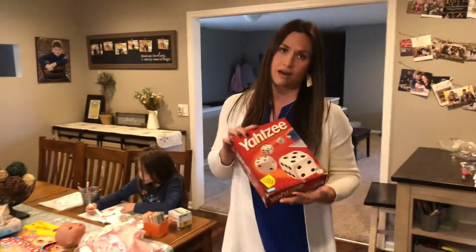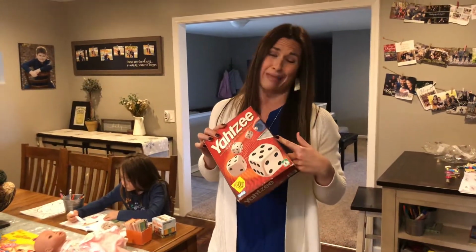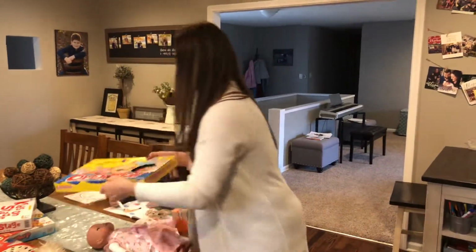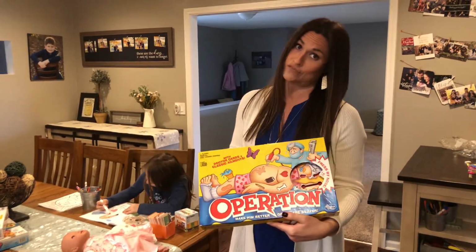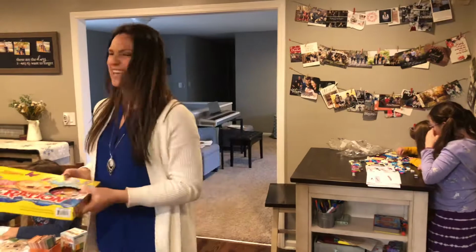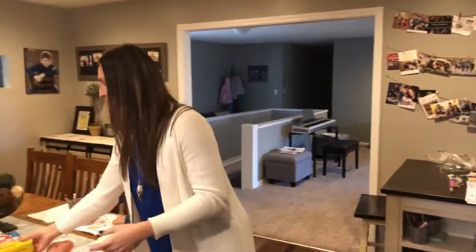Yahtzee is really fun. Obviously that's an old classic. This teaches math. So it's really fun. The kids can play this together. Operation is really good. It's an old classic and it teaches fine motor skills. So the little 2 really like this one. And they like that little buzzy noise because it's fun.